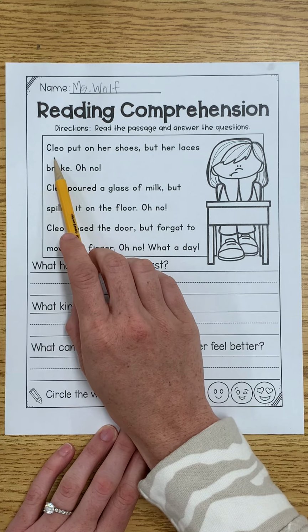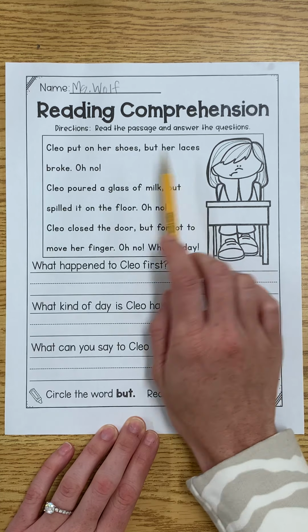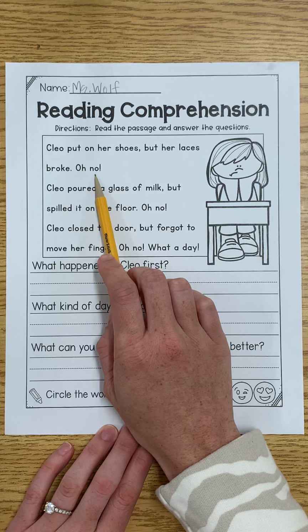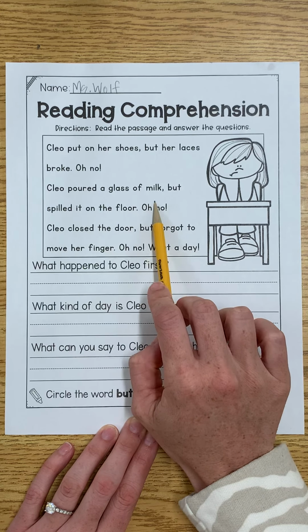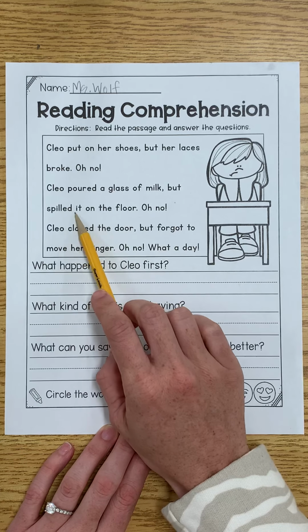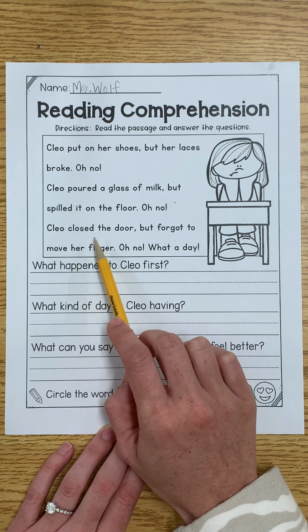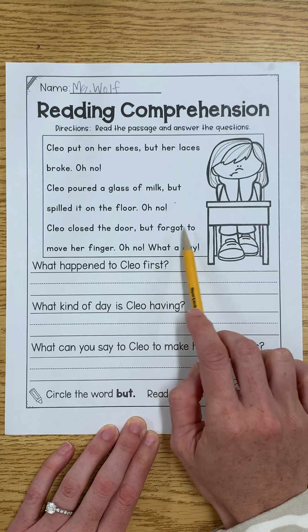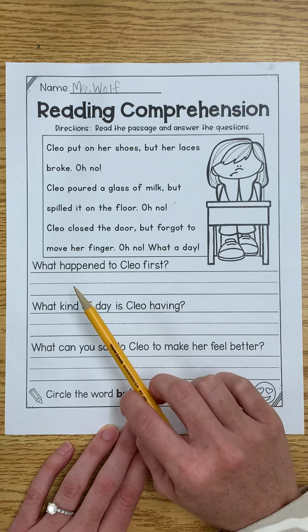So this says, Cleo put on her shoes, but her laces broke. Oh no! Cleo poured a glass of milk, but spilled it on the floor. Oh no! Cleo closed the door, but forgot to move her finger. Oh no, what a day!